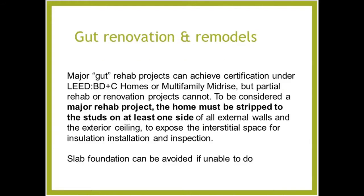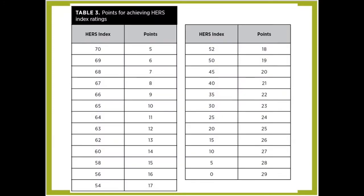And, you know, gut rehabilitations do have some exemptions. So you don't have to bust up the slab to certify to LEED for Homes, but the home must be stripped to the studs on at least one side of the wall to do a gut renovation in the LEED for Homes program.